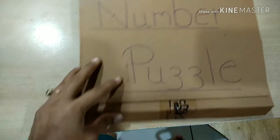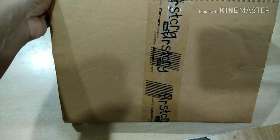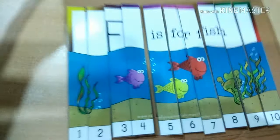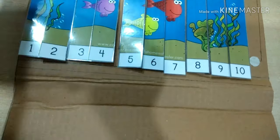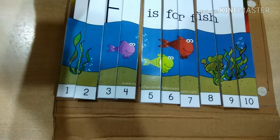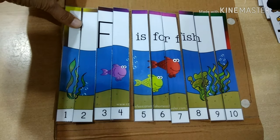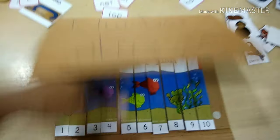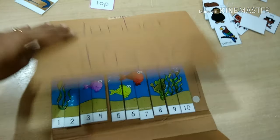The last one is a number puzzle, and I have made it on this box that I got as packing from FirstCry. These are the numbers 1 to 10. The child has to put the numbers in sequence and this picture will come out. Again, a good sequencing activity.